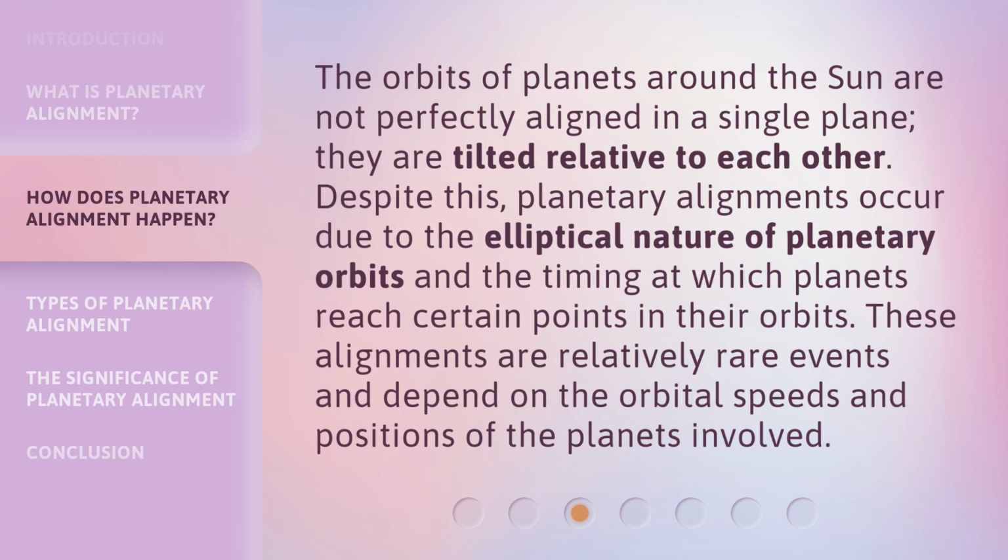The orbits of planets around the Sun are not perfectly aligned in a single plane. They are tilted relative to each other. Despite this, planetary alignments occur due to the elliptical nature of planetary orbits and the timing at which planets reach certain points in their orbits. These alignments are relatively rare events and depend on the orbital speeds and positions of the planets involved.